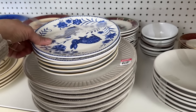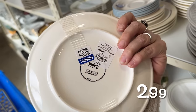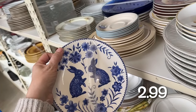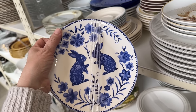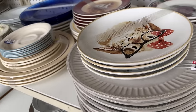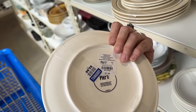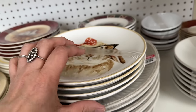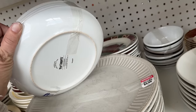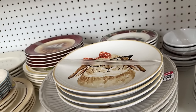What are these? I've never seen these. What are they? Oh my gosh. Pier 1. Ooh, they're so cute. I love them. And I think you saw that they're $2.99. That's not bad. Oh, those are also Pier 1. Those are 7. That's too much for my budget.